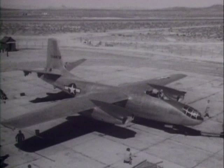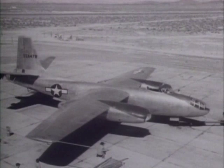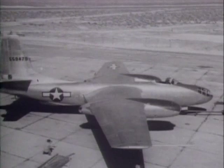By 1947, the jet bomber project was starting to come to fruition. In that year, 5 submissions were tested, although by now they were classed as medium bombers.